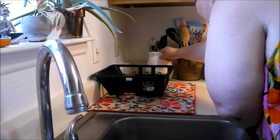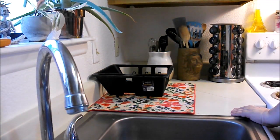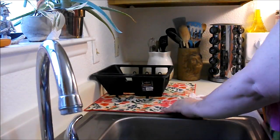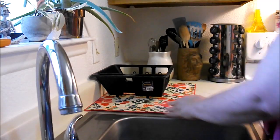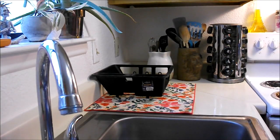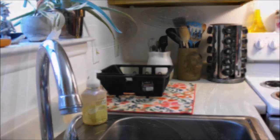There, I'm putting things back where they go. Wiping things down with a Clorox wipe to sanitize even more. I like the little Clorox wipes to help out. Definitely in the bathroom. I just got through cleaning my bathroom today and definitely used them on my counters and on my toilet.